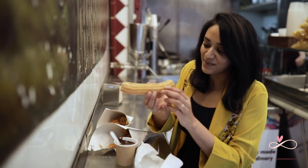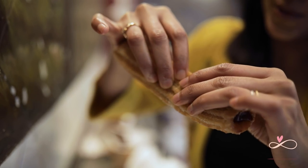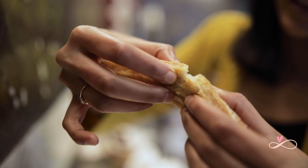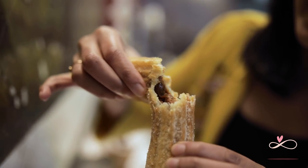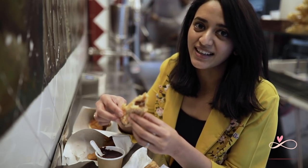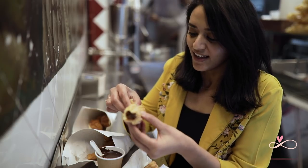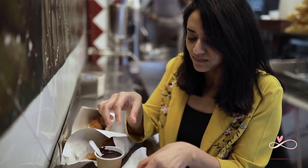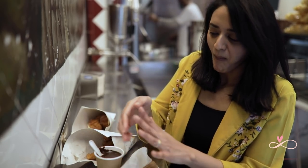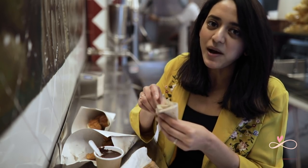This is my favorite one. Churro with dulce de leche. Ooh. If you guys know me by now, you know that dulce de leche is one of my favorite flavors. So let me try this. Oh. If you come to a churreria like this, please, please don't leave without trying the dulce de leche churro.